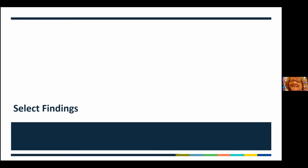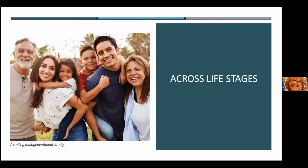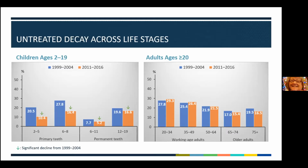So next, we will look at some key findings of this report based on the selected measures. We'll first take a big picture across the life stages. This slide shows untreated decay prevalence by age. You can see data from 1999 to 2004 represented by blue bars, and data from 2011 to 16 presented by orange bars. The chart on the left is for children. The chart on the right is for adults. The green arrow indicates significant decline from 1999 to 2004.